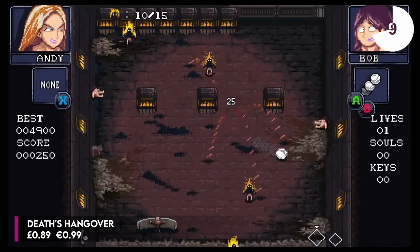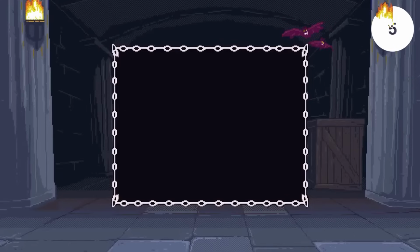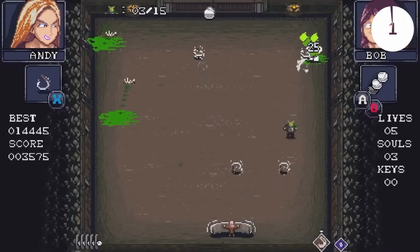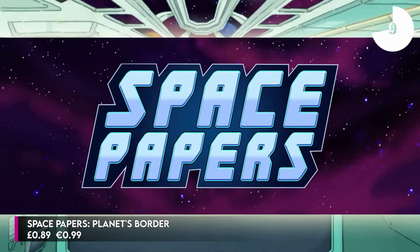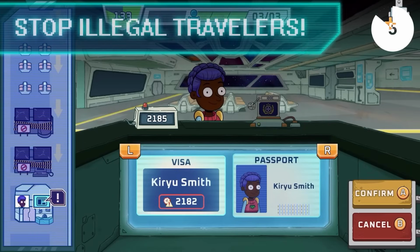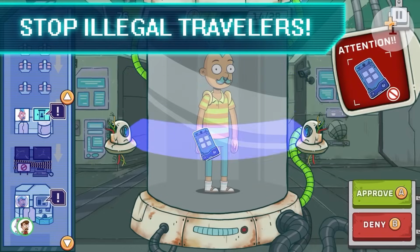If you want to introduce people to the classic arcade experiences where they don't tell you that it looks like an old game, Dad, then this might be an interesting option. As is Space Paper's Planet's Border. There are a ton of other deals that you can get in this sale, many of Qubic's other packs, and I have always wanted to say, cue the montage, so let's have a quick look at some of those.